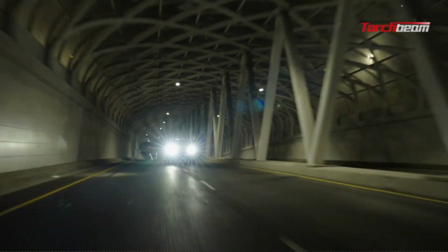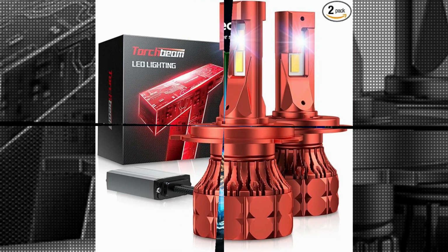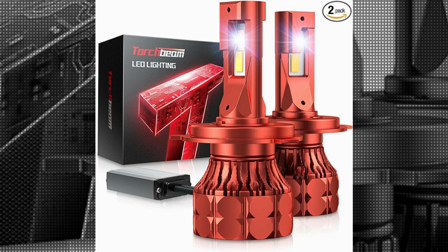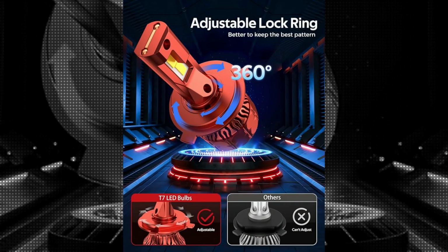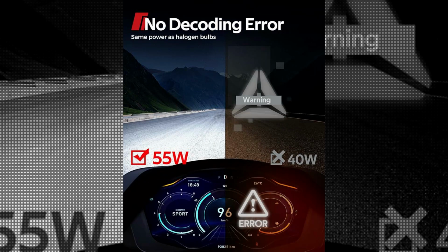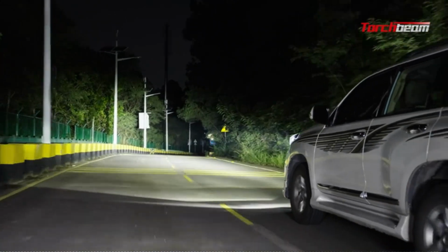Manufactured by Torchbeam, a reputable brand known for its quality products, these bulbs are designed to provide exceptional brightness and functionality. With a brightness of 30000 lumens, these bulbs offer an impressive illumination that greatly enhances visibility while driving. Whether you're navigating through poorly lit roads or facing adverse weather conditions, the Torchbeam H49003HB2 bulbs ensure you have a clear view of the road ahead.